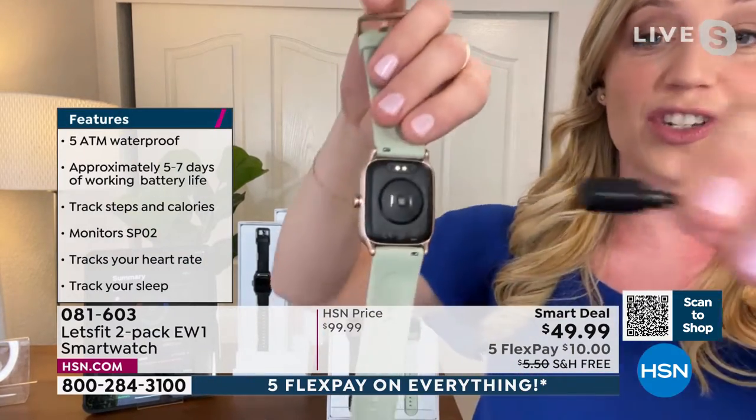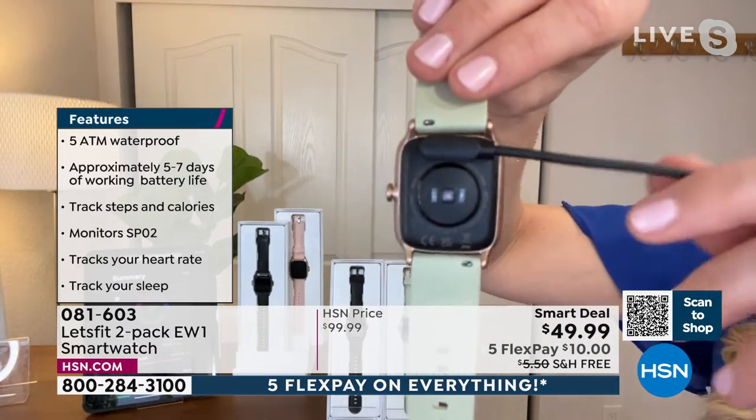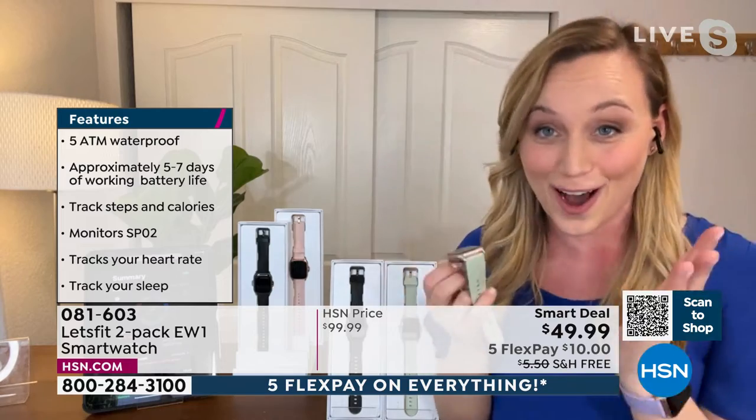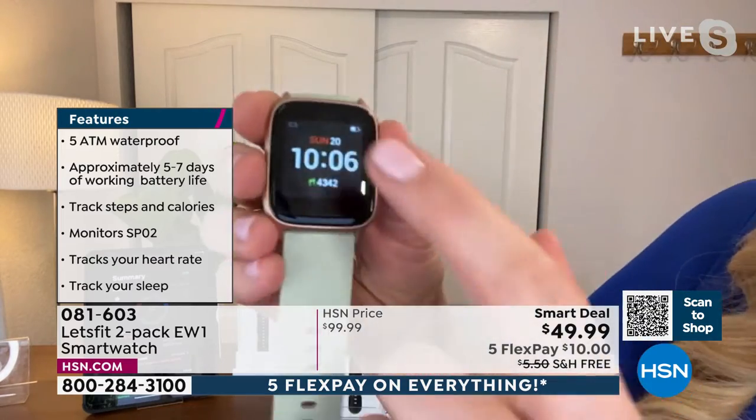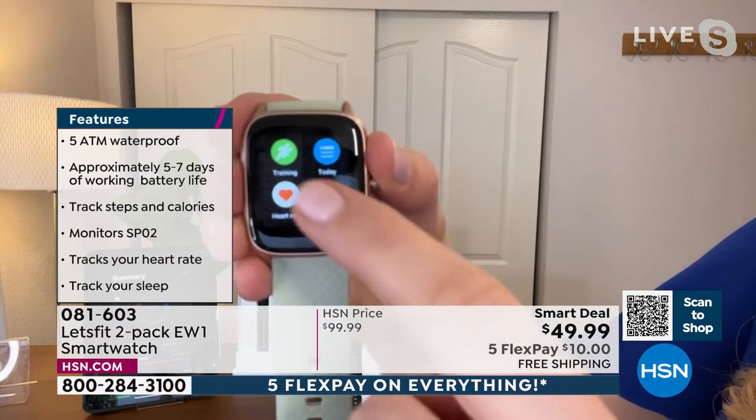Another big difference is that when you charge it, you're not having to charge it every night. You only have to charge it once a week. It's got such an incredibly long battery life. Okay, back to the tour. I'm getting distracted. So there's your notifications from the top, and then here's the menu.